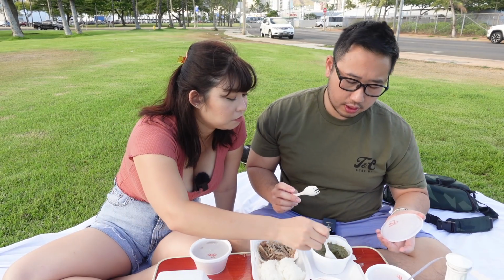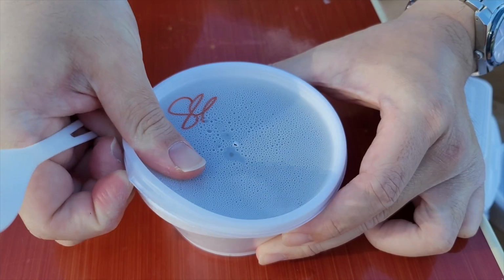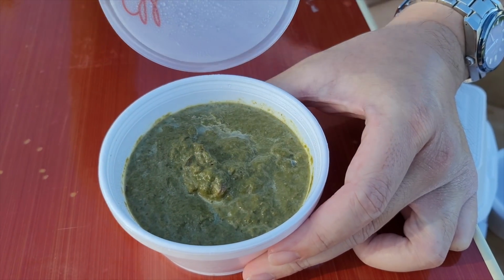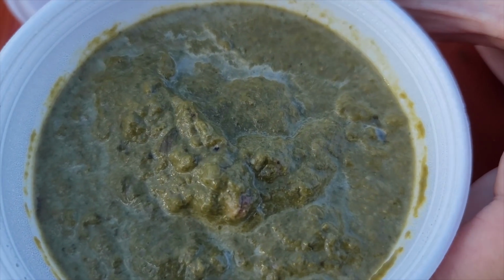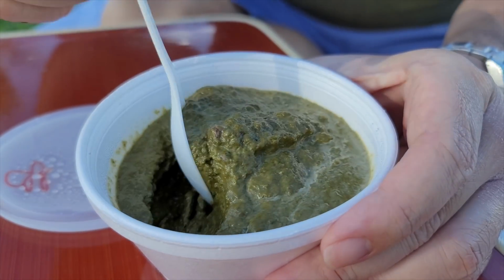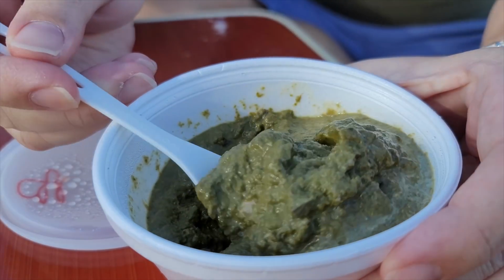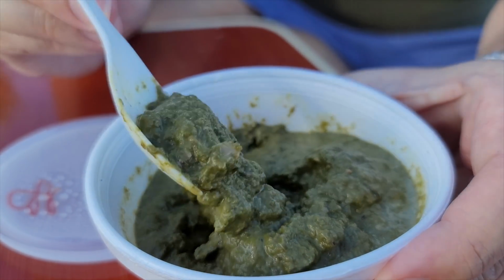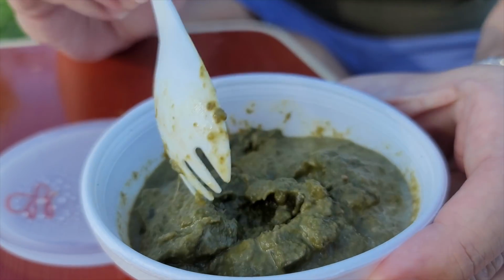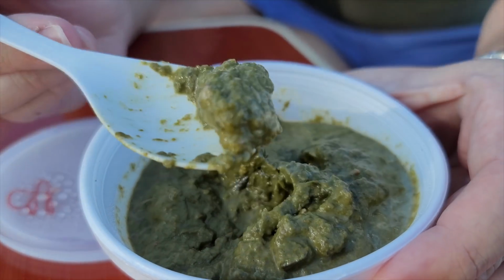But yeah, squid luau, guys, is probably the most unappetizing looking dish here, or in Hawaiian food in general, but I find it's the most delicious. So basically, it's just simmered down taro leaves with coconut milk, and sometimes they put squid. It's almost like that Indian dish, the saag paneer. Have you guys seen it? That green curry looking thing? But it's not spinach, it's taro leaves, and it's nicely balanced with coconut milk. It's a little bit sweet but savory, and you get that earthiness from the leaves. It's so good. This goes well with anything.